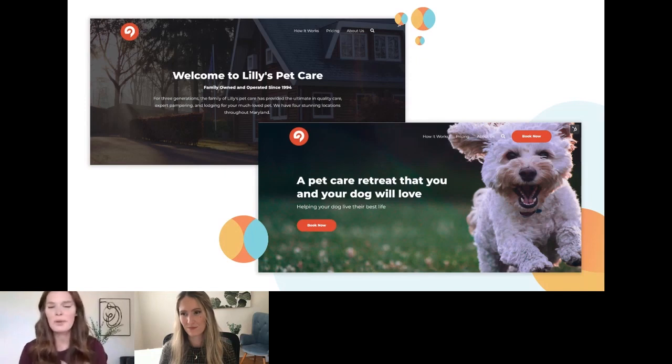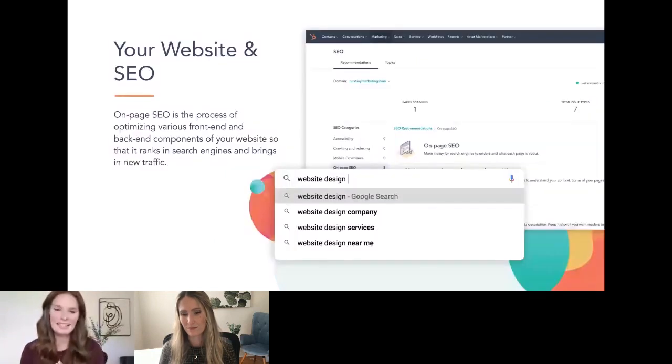From there, your website and SEO. Like I said before, if you do absolutely everything else right, but no one can actually find or locate your website when they're searching for your services, that's a huge missed opportunity. So luckily, if you're hosted in HubSpot already, they make it super simple for you to have really good, clean and clear SEO on all of your website pages. On-page SEO is the process of optimizing various front-end and back-end components of your website so that it ranks in search engines and brings in new traffic.